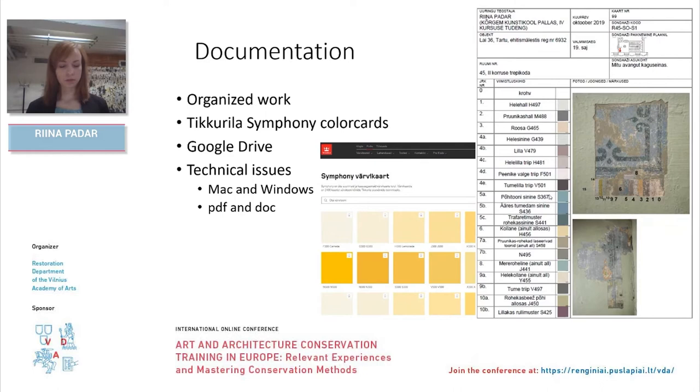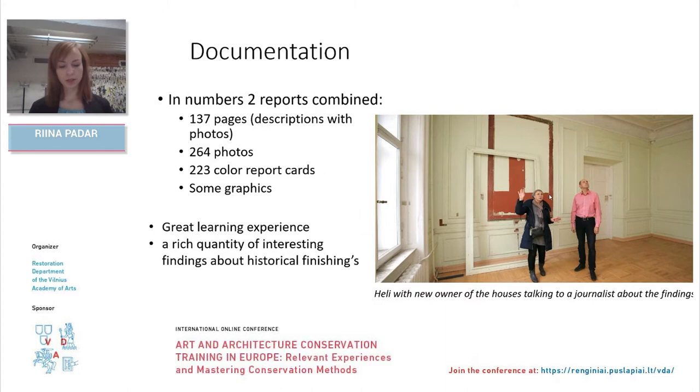So in conclusion, I would like to point out some numbers for the two reports combined. The descriptions and results together with photos took 137 pages. We presented 264 photos, also 223 color report cards, and in addition also some graphics.